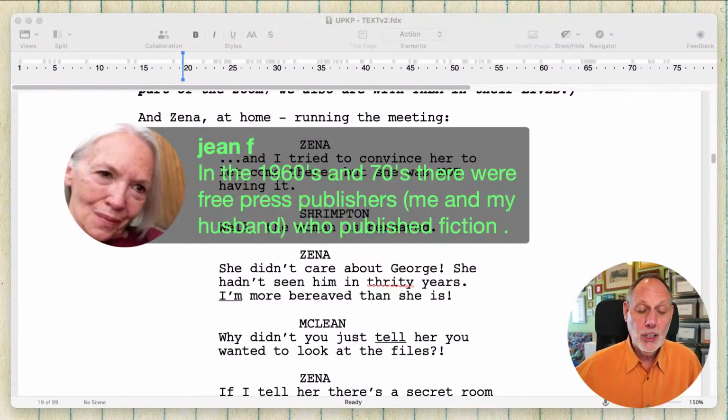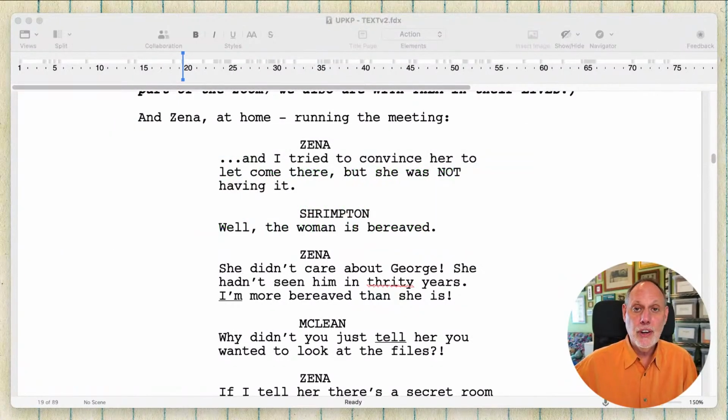Yes, there are still, that's cool. I'm glad to hear that. There are still small publishers. And this is very important because there are not small publishers for screenwriting. There are small publishers for fiction. So you should consider, why are you writing a script?